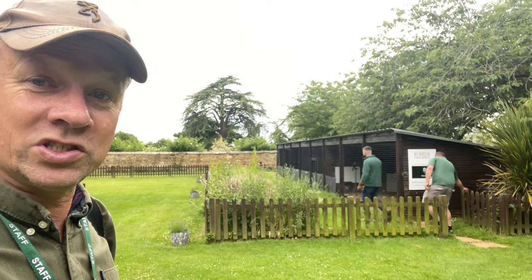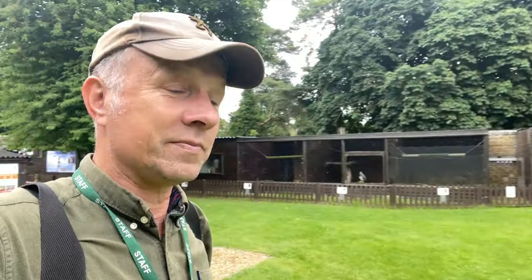And there's the boys, it's end of the day. They've brought their own birds from home up, and just really, really helped out, as they do most weekends. So we're winding down now.